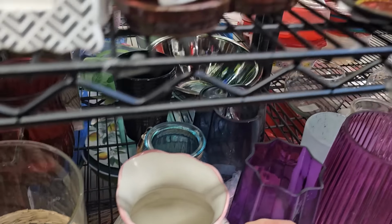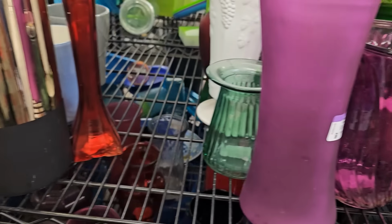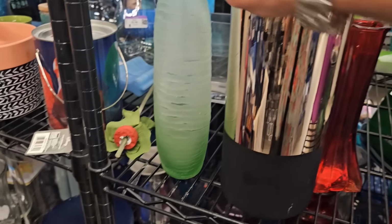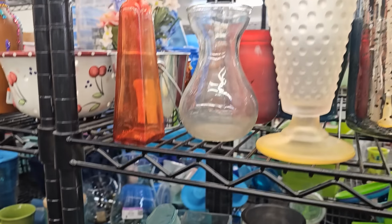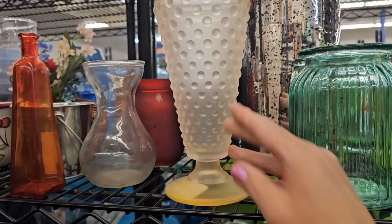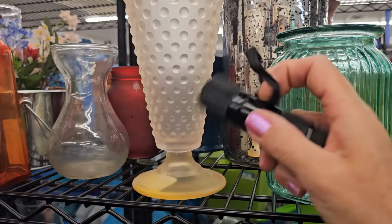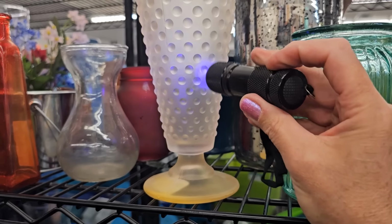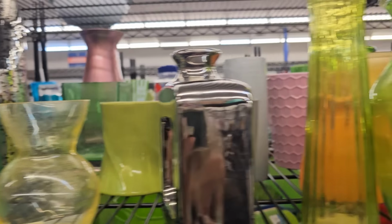I can always put it back later, but there's nothing worse than the feeling of changing your mind and going back for something and somebody else has put it in there. Cart. This is a pretty hobnail piece. I don't think it's vintage, made to look old. Let's check it with our black light. It doesn't glow. We'll keep going.